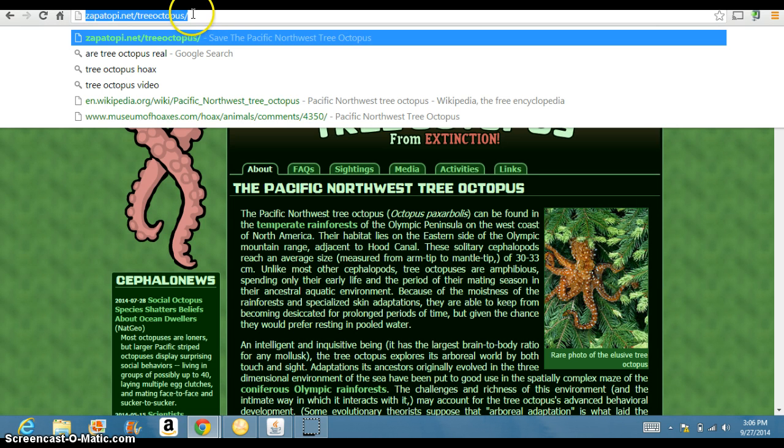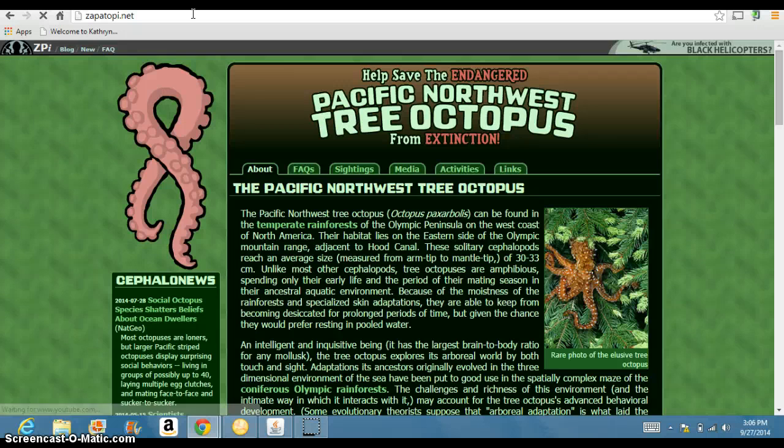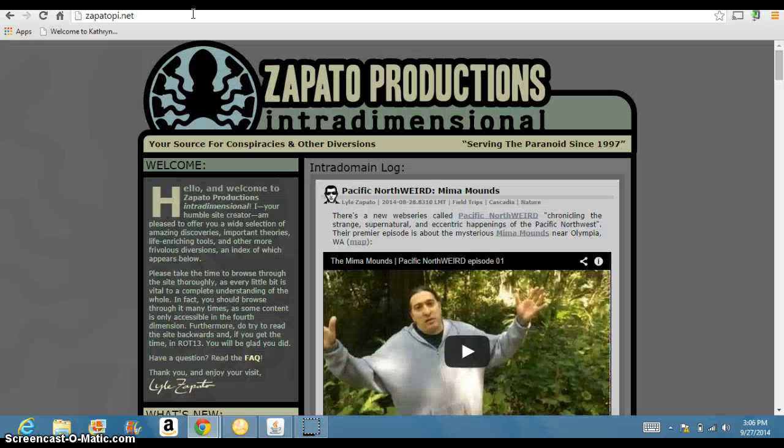With that in mind, we're going to do what's called the truncation process. That's when you put your cursor at the very end of your URL address and you begin to backspace until you just get to the original home website. When you do so, go ahead and click. That'll take us to the home page.